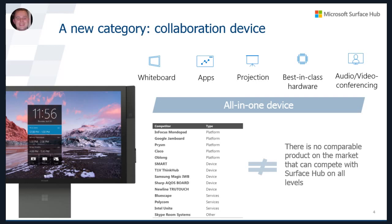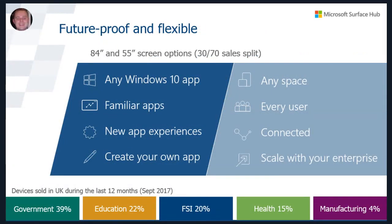It's best-in-class hardware, and in our experience, there's no comparable product on the market that can compete with Surface Hub right now. It's future-proof, so there's two sizes, 84-inch and 55. As I mentioned before, lots of apps are available, familiar apps for people that are used to using Windows 10. There's a range of different apps that suit different business use cases, and it's really fit for any space. We're seeing a large amount of these being deployed in huddle spaces, particularly around the 55-inch, and it's designed for anybody within an organization to walk up and use, collaborate, and share video and audio over Skype for Business, and be connected across their enterprise.